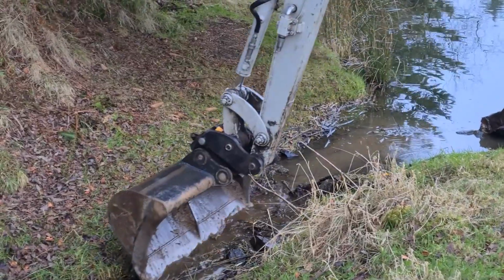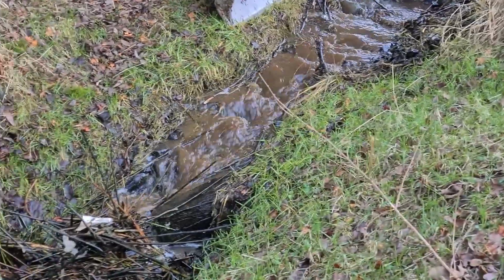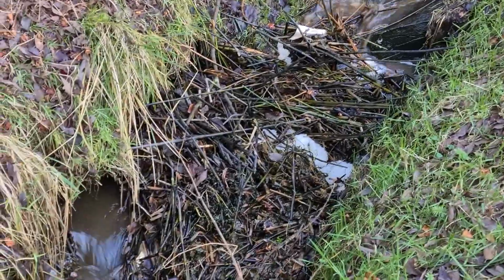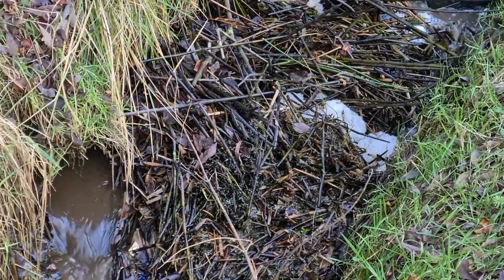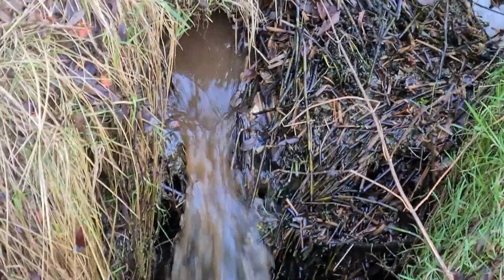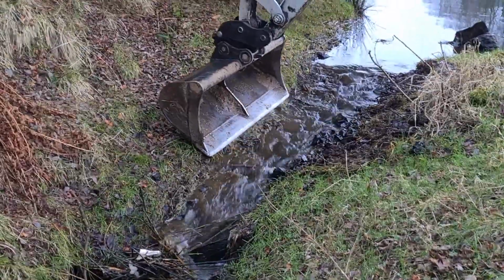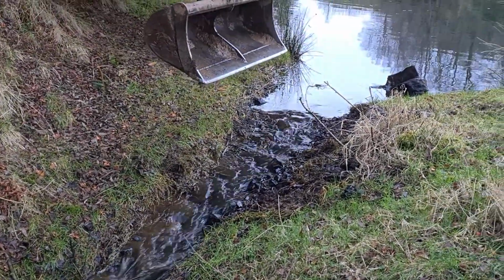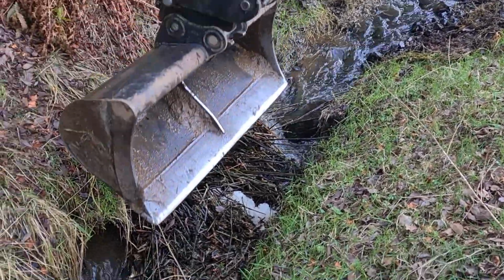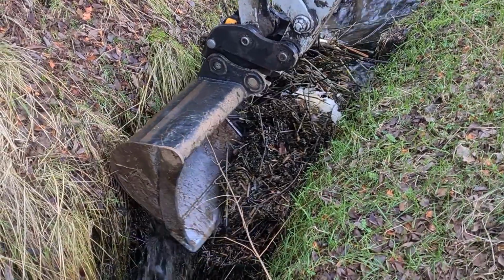Clearing everything up after the winter, making sure the exits are all clear and the water's running nicely. Look at that. Look at the flow coming out. Look at the blockage here. This is all the stuff that's been washed through from the main lock down to here. He's doing a great job here. This will just increase the health of the water, the flow of the water, everything. I'll give you an idea. Watch this. Look at all that.